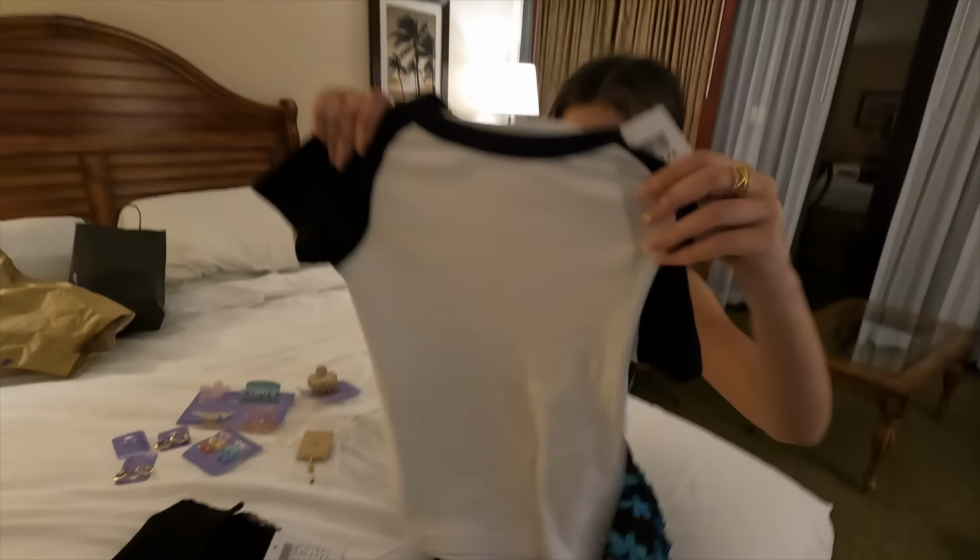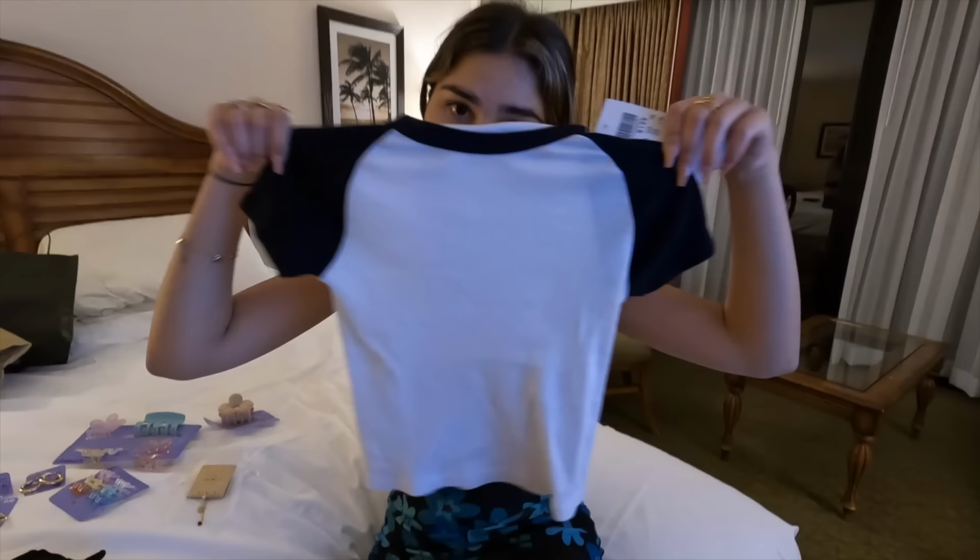All right, we're back at the hotel now, and I thought that I would do a quick haul for you guys from Ala Moana today. So the first thing that I got from Brandy Melville was this t-shirt. Thought it looked cute, it's a nice little casual one. And then I got this other t-shirt with the little buttons at the front. I thought it looked really cute as well.